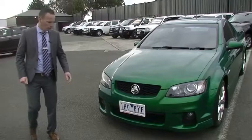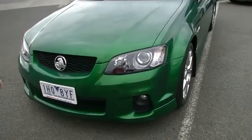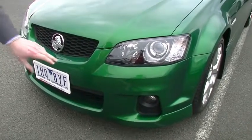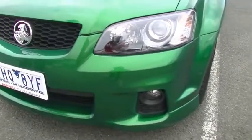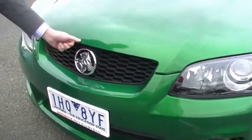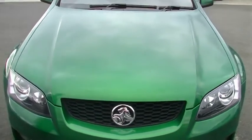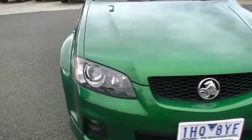So let's start from the front of the vehicle. Finished in poison ivy metallic, which is a really nice popular green color. As you can see, really nice clean car. Couple of little minor imperfections, nothing to be too worried about, but more of just a notation. We just like to be quite open and honest with these videos, especially if you are looking at the car from interstate as well. SSV of course gets the projector style headlamps.